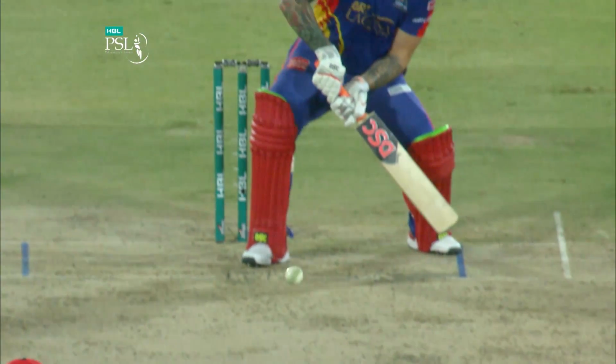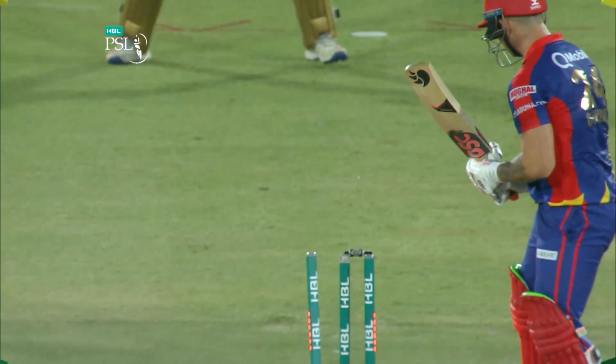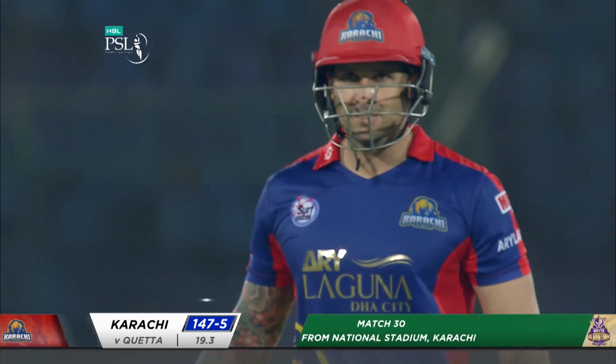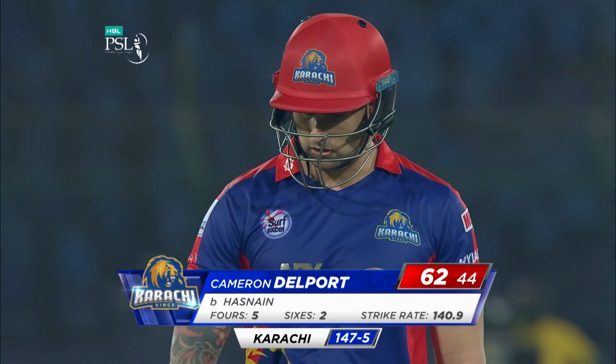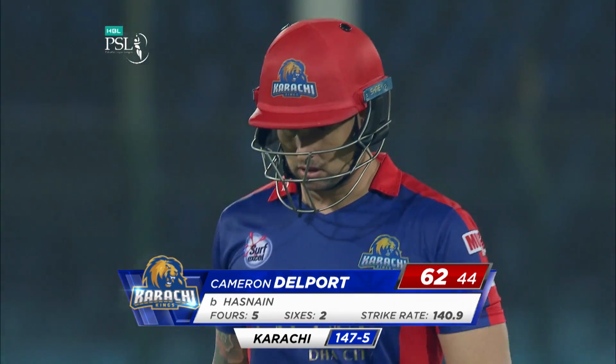No. No! Delport. You say, well, I can't blame him. He's got 60 on it. It's the last over, and you've got to go for it. But well bowled, good stuff. Well played, Cameron Delport. 62, and Karachi lose their 5th at 147.